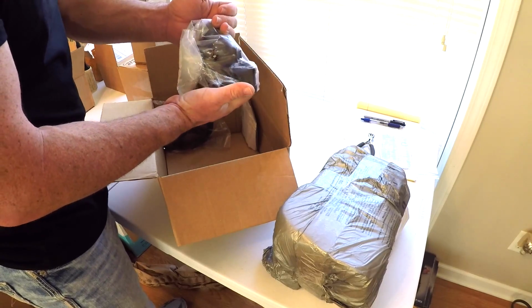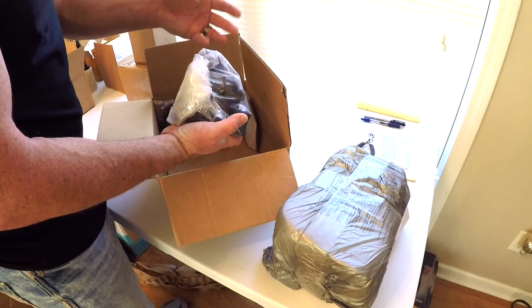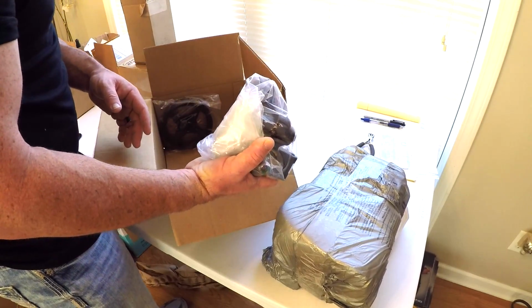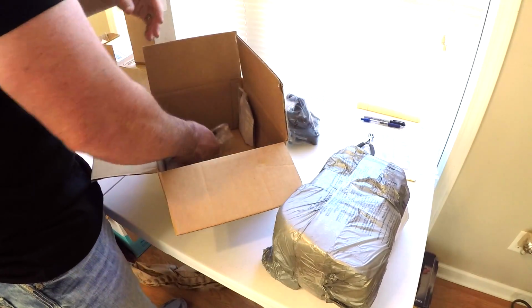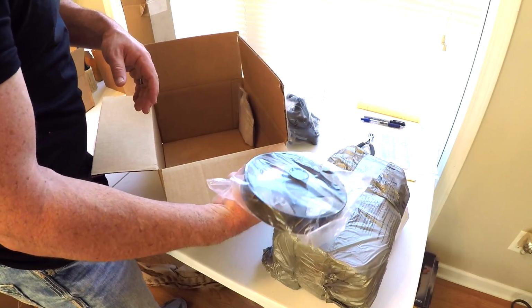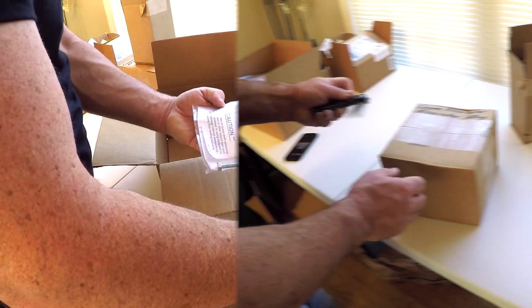OEM Ford power steering pump. Ready to go. This is again off a 99-04 4.6 GT. Any parts store is going to have this in stock. If they don't, they're not trying. Power steering pulley. Ready to rock and roll. All hardware and instructions.